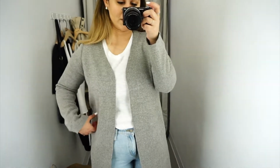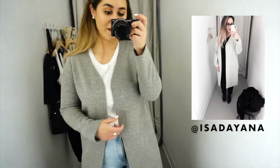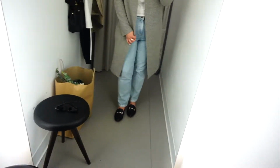Anyways, if you recognize this, I'm looking for and I'm trying on this cardigan. It's on sale, but I tried it on and I put an Instagram of it with the beige color. And now it's on sale. I should get it.